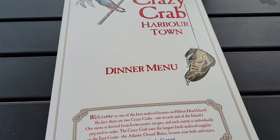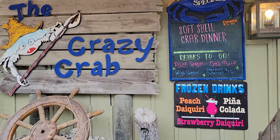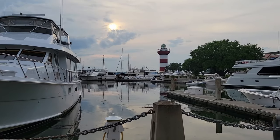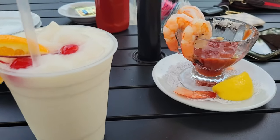The Crazy Crab has two locations on the island, one on William Hilton Parkway, and one located in Harbortown near the lighthouse. That is the location we went to, and both offer waterfront dining. They have been serving fresh seafood on the island for over 30 years.